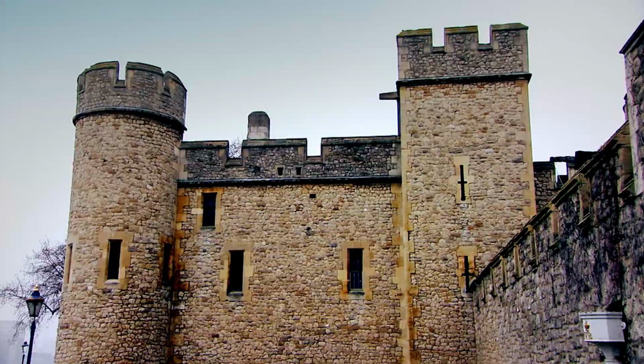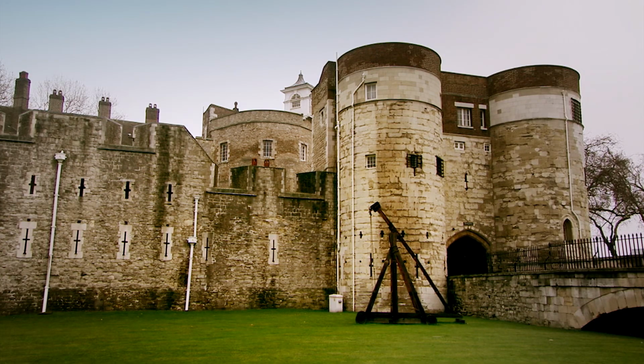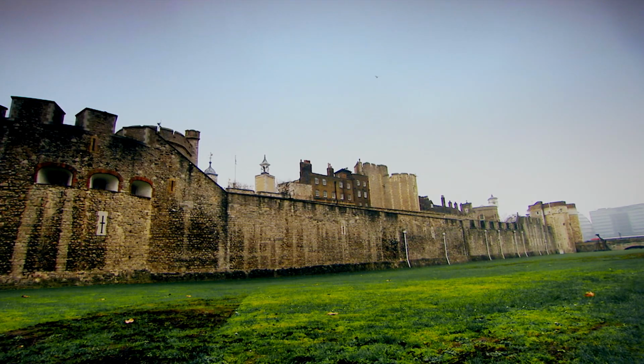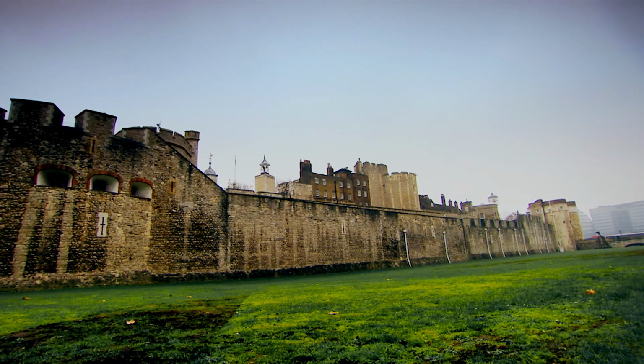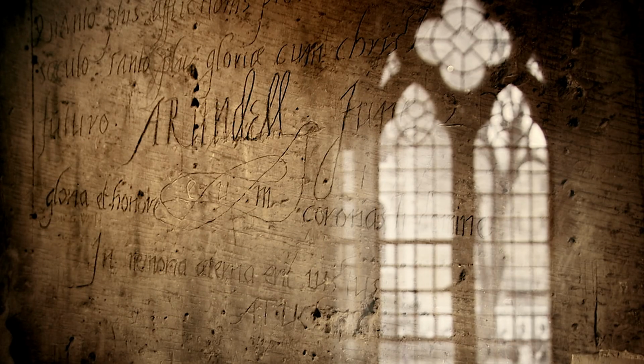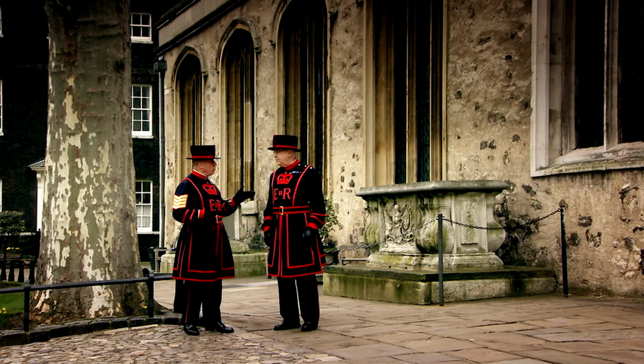In 1100, the Great Tower receives its first prisoner, Ranulph Flambard, arrested for extortion. But he doesn't plan to stay for very long. Ranulph Flambard was Bishop of Durham, and he was a very important minister, essentially, under King William Rufus. And we know he was brought here in September 1100, but by February the following year, he's planned his escape. Flambard's plan is to outwit his guards.